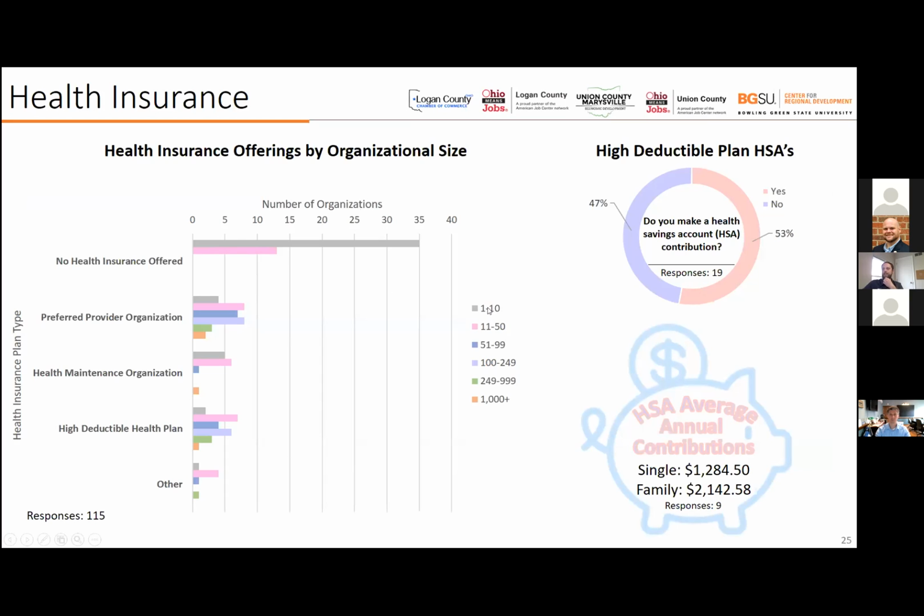You had organizations with 1 to 10 employees and with 11 to 50 employees. Those were the ones that aren't able to provide health insurance right now. That's not out of line with what we're seeing nationally. And I know Ben and Jason, we had talked about that, and you had some thoughts on that as well.